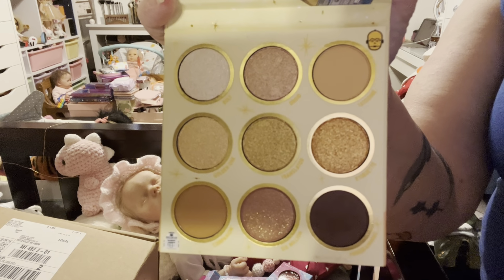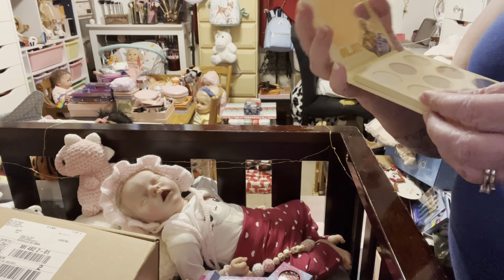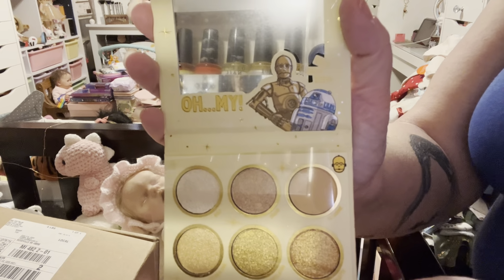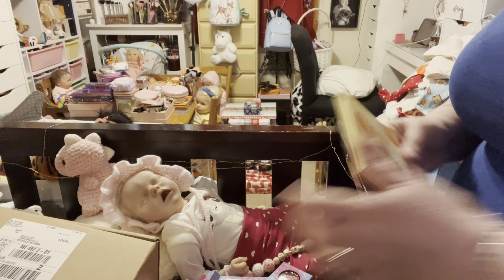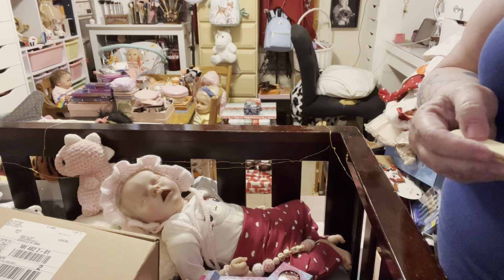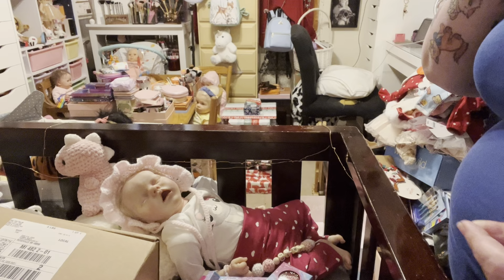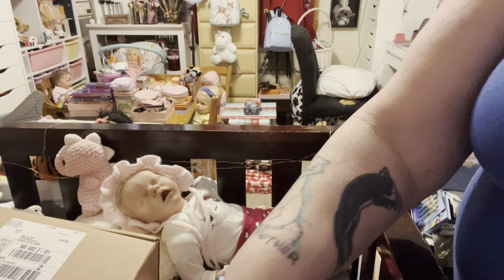Gold. We got shimmer ones. Really, really pretty. I think I like it because, oh, this one says, oh my. That's what he used to say. I could never believe, though, that there were real people in those costumes. That was just unbelievable. And then we have three of these. These are probably lip liners to go with your lipstick.